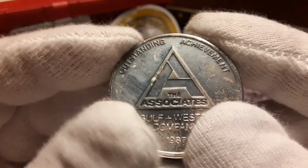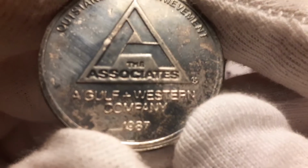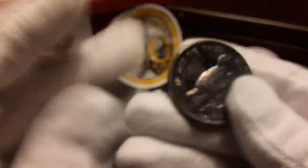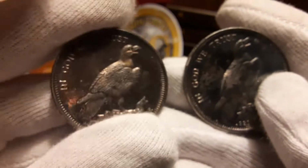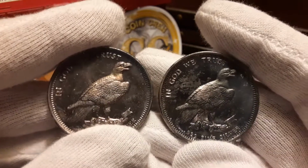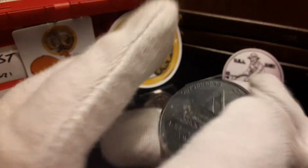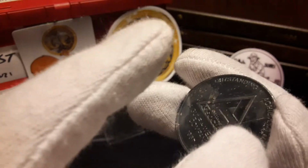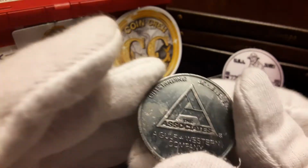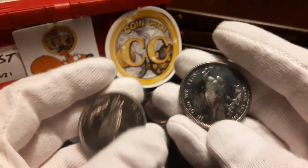That's a beautiful design. But this also is from the Associates, and it's a Gulf and Western company, 1987. So this is truly a vintage round, and I have 2 of them. I usually only buy 1, but I figured these were unique, so I bought 2. I passed on the other 2 because on the backsides, there was something that got spilled on them and was etching away the design on this side. I mean, they were just horrendous looking. And I know silver's silver, but I figured I'd get these 2.